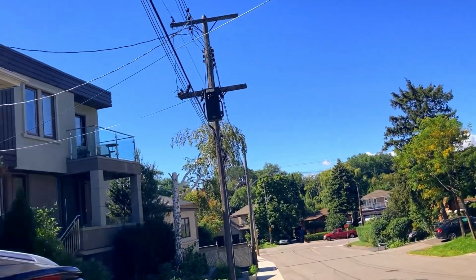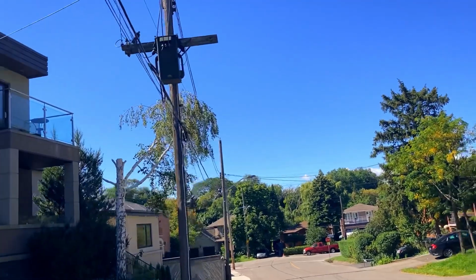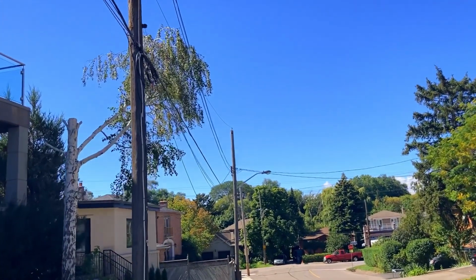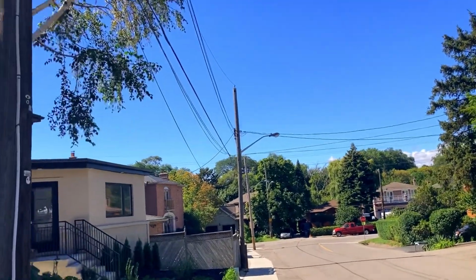I didn't quite get the name of the street I'm walking on, but once I get down to it, you will be able to see it. Let's see. Looks like it's called Behaviour Drive. Okay.